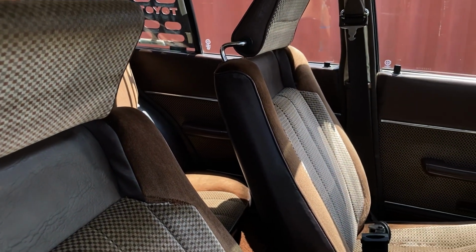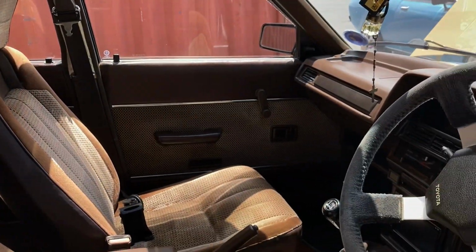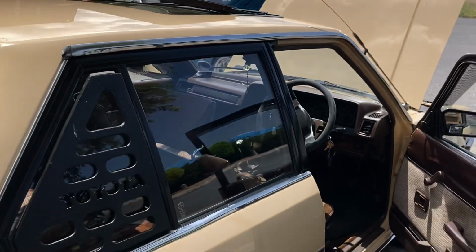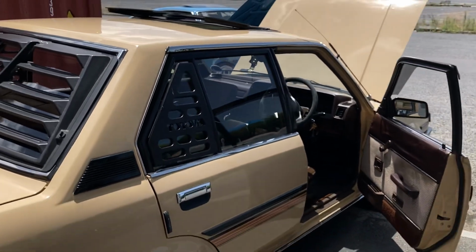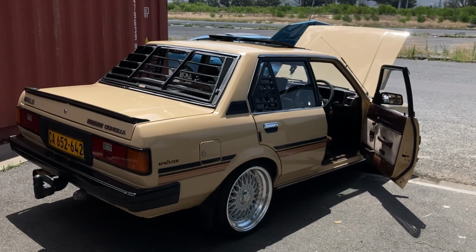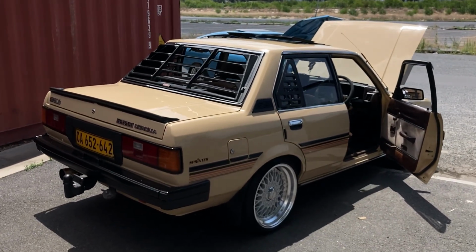Still standard box, standard diff. And you don't really punch this car, eh? No. Now and then, yeah. You won't expect it. Everybody will think it's a Beams. But it's got a bit of punch when you need it.